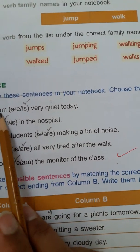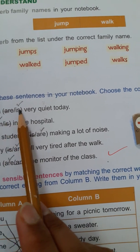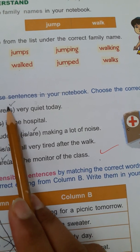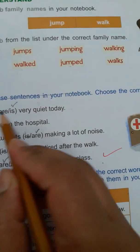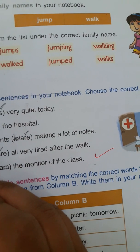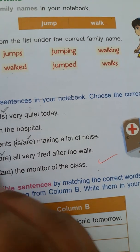Sam. As I told, with a singular noun we use is. Sam are very quiet today, or Sam is very quiet today. So Sam is singular, we use is here, cut R. I am, we use am always with I, cut is. I am in the hospital.